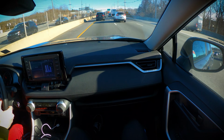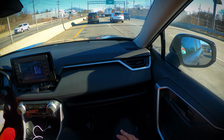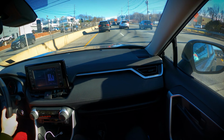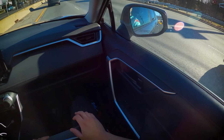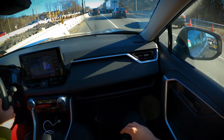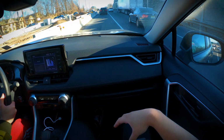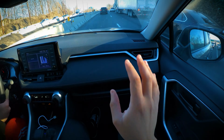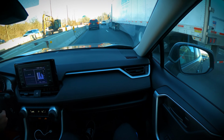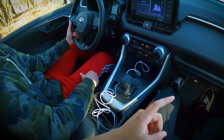So on the highway, road noise, it's still pretty quiet. I mean, you hear some, but it's pretty well insulated. So I'm impressed. And you can see there's a lot of construction going on over here. There's a lot of unevenness in the road, but on these transitions, going up and down over these bumps, it still glides nice and smooth.